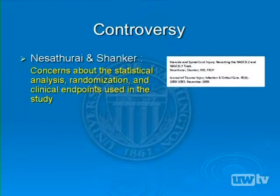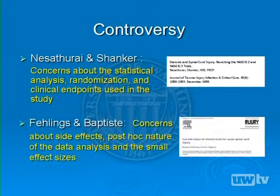Immediately after the publication of the NASCIS-3 study, there was controversy. The NASCIS-3 was questioned about its statistical analysis and randomization, and also the clinical endpoint used in this study.